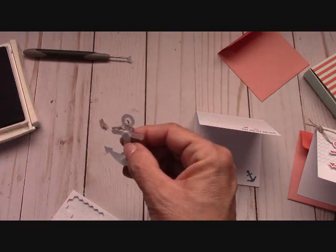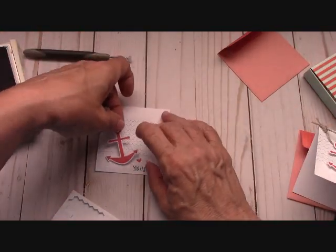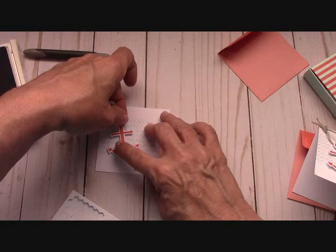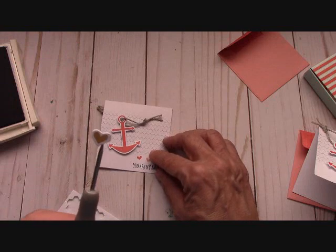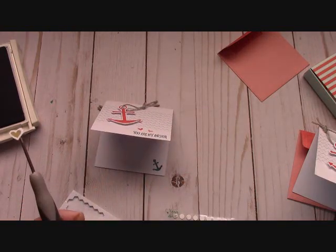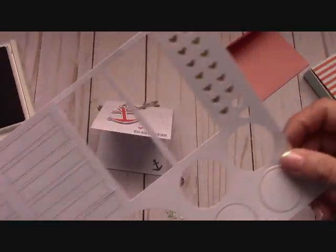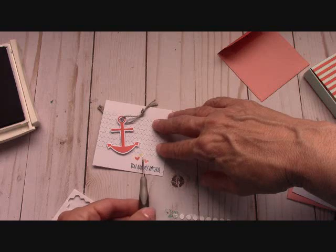And I just peel these off. And I love this element that it's loose on this one. I just put the anchor in the water, and I just let that hang. I bring my little gold heart in. It's on this part of the punch outs. You get a bunch of them. And I'm just going to place it.